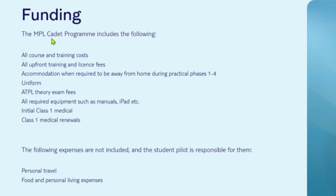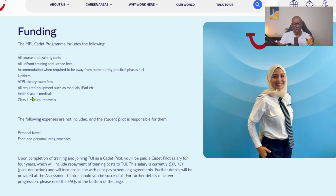As we can see, the MPL Cadet program includes the following: all course and training costs, all upfront training and license fees, accommodation when required to be away from home during practical phases 1 through 4. You have uniform, ADPL 3 exam fees, all required equipment such as manuals, iPad, etc. And then you have initial class 1 medical and class 1 medical renewals. Those are the things they would cover under this program.